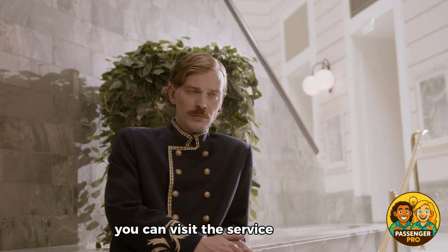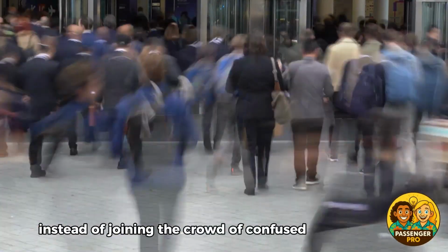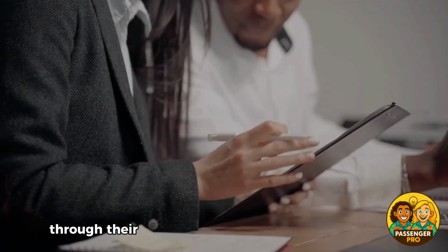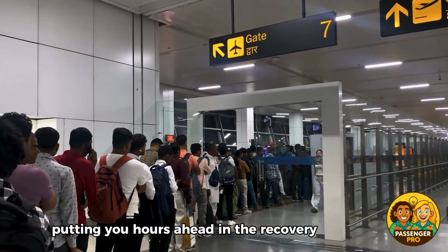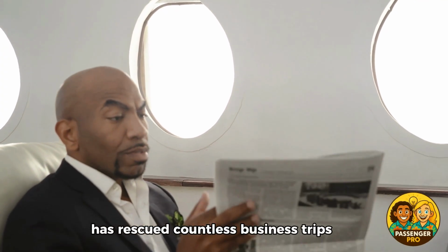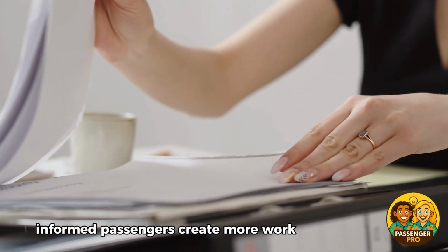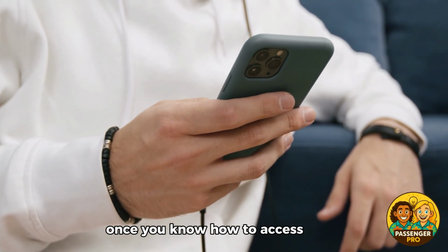You can visit the service desk with specific location information instead of joining the crowd of confused passengers with vague complaints. Many airlines even allow filing missing bag reports through their apps while you're still on the plane, putting you hours ahead in the recovery process. This single strategy has rescued countless business trips and vacations. Yet airlines don't actively promote it because informed passengers create more work for their staff. The power remains in your hands once you know how to access it.